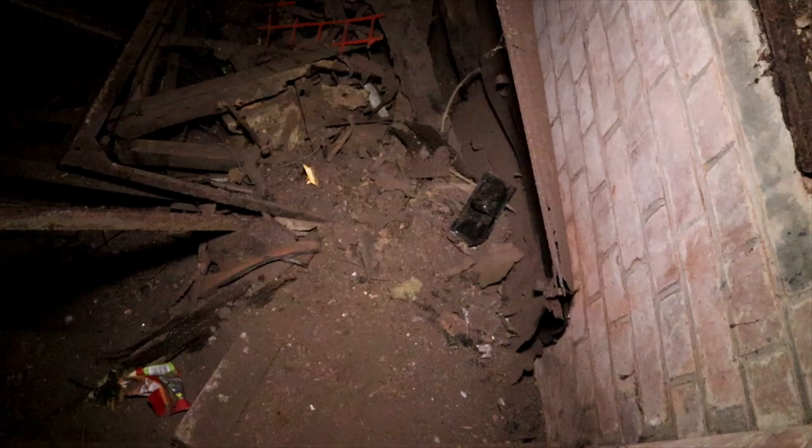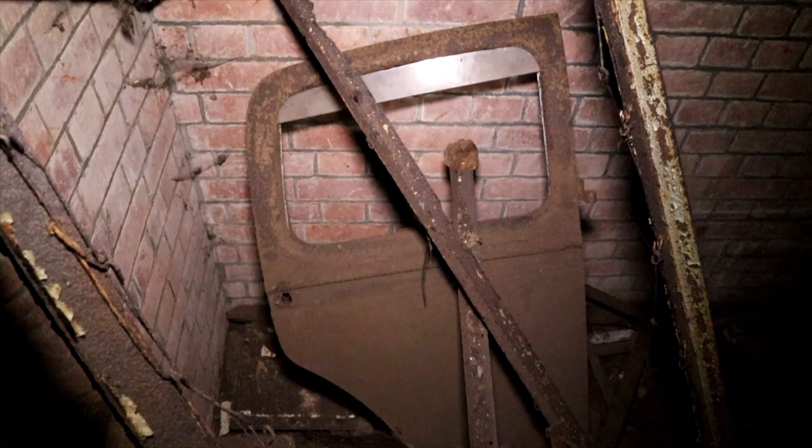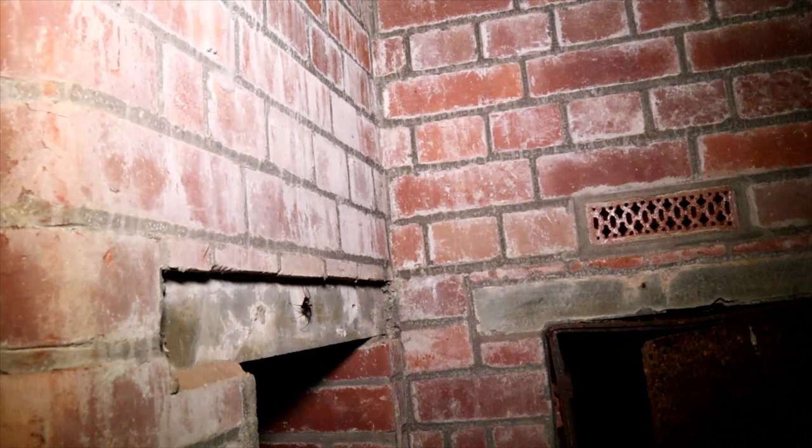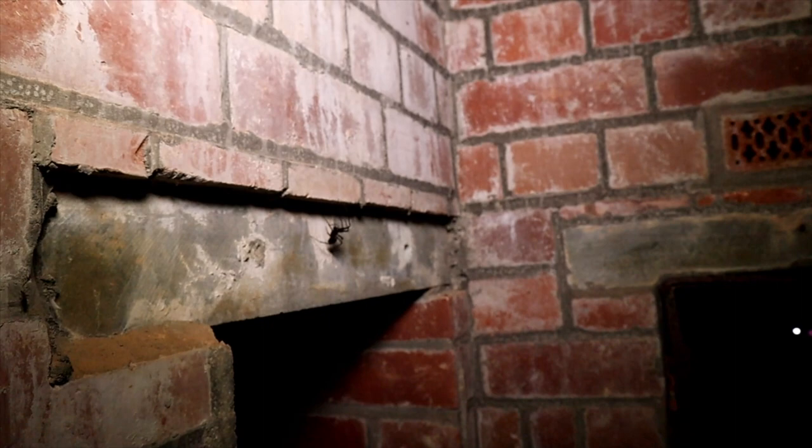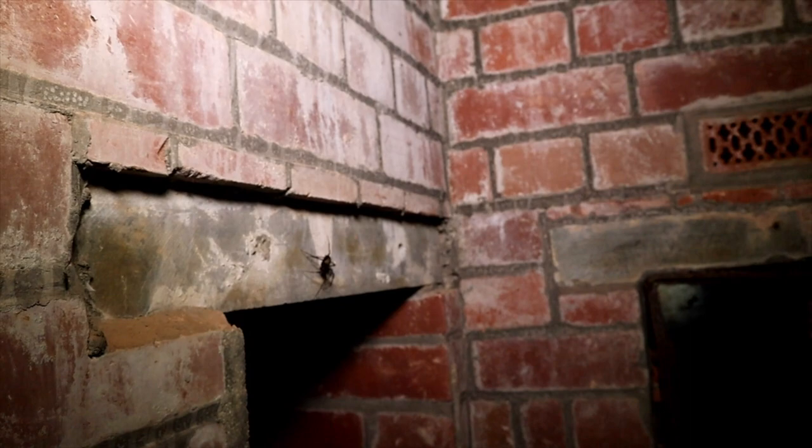So we're going down again, guys. Just going down some steps. It's a bit sketchy in here. There's an old car door there, look. Somebody's opened areas and a massive spider. Let's see if I can get that spider in.